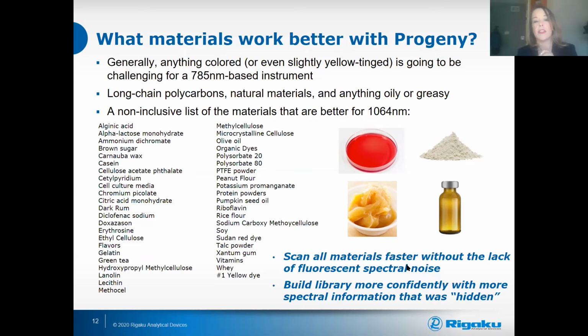If you have materials that you can't test with your 785 instrument, if you're one of those 25% or so of folks out there that are using a 785 instrument, and you want to see what a 1064 looks like, please contact us. We'd be happy to test some of those materials.